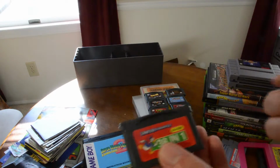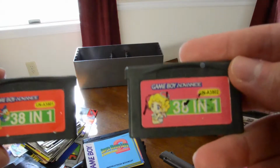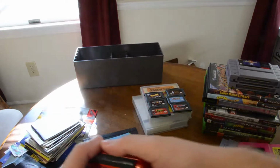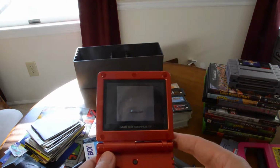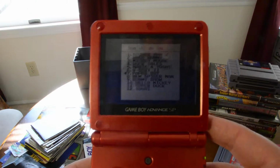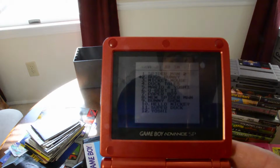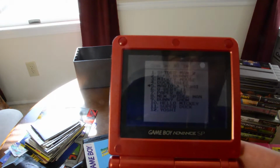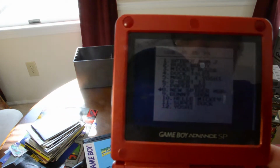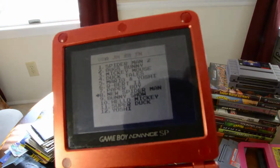I paid $20 for these GBA games. A couple of bootlegs. I actually hadn't seen bootleg before, so a 38 in 1 and 36 in 1. I'll boot one of these up real quick so you can see what it looks like. It says it's 38 in 1, but sorry, I don't know how well you can see that, the game repeats. So here you got Spider-Man 2, but down here it's New Spider-Man. It's the same game. These are all Game Boy Color games, so it just kind of repeats them. So I hadn't seen a bootleg before on GBA, so I was kind of interested in that.